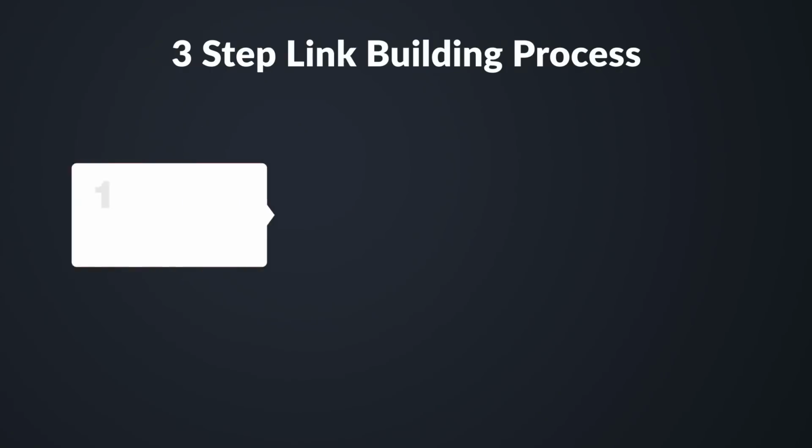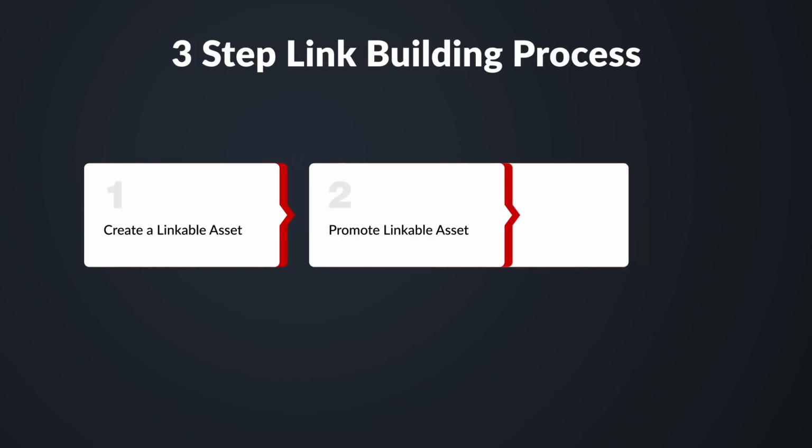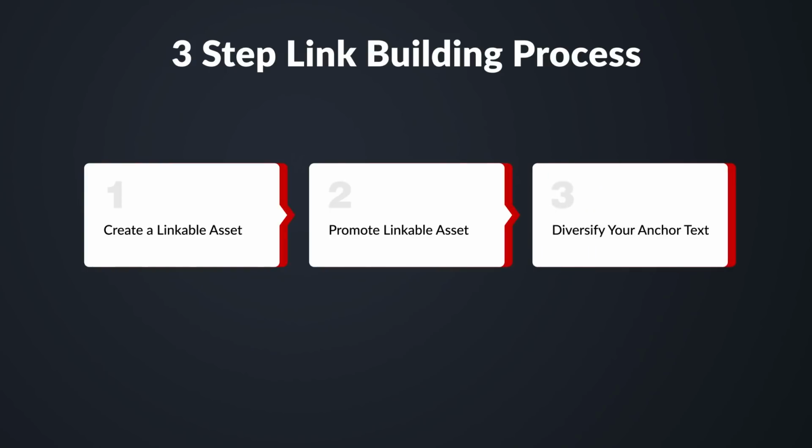So just to review, here's the link building process that you should be using to promote your website and your assets. #1, create a linkable asset. #2, promote your linkable asset. And #3, use intelligent anchor text diversification.